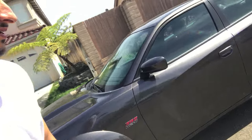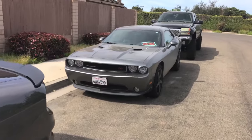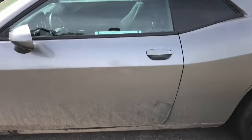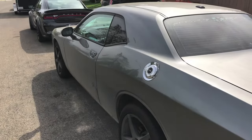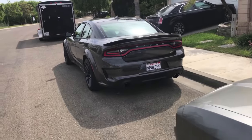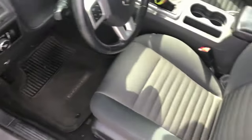But today we ain't gonna be rolling in the 2020 Charger Widebody. We're gonna be talking a little bit about this one right here, the 2011 Dodge Challenger RT 6-speed manual. This thing is filthy and it's been too long since I've washed it, so I gotta go get it washed. So we're gonna hop in this thing real quick. Ain't gonna lie, it's been a minute since I drove this thing, ever since I got my baby over there, the 2020 Dodge Charger 392 Scat Pack Widebody. But like I said, we're gonna be talking a little bit about this thing today, so let's hop up in here and see what's good.